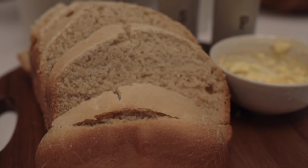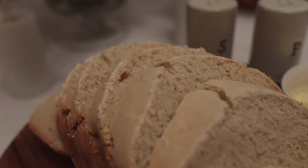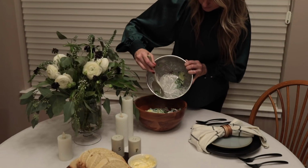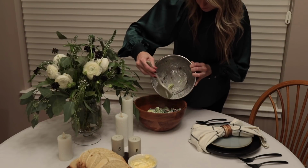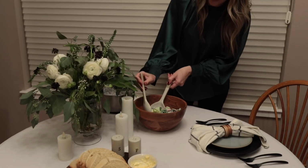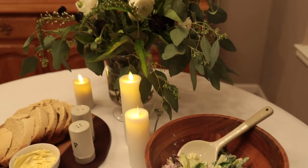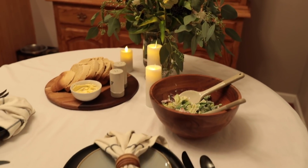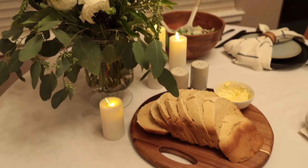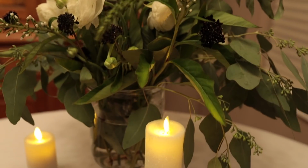I also whipped up just a quick side salad, just a little bit of a Caesar dressing. I'm really loving the Kin's Caesar dressing right now. It's so good. And I always flip that in a separate bowl just so it doesn't look quite as crazy from the dressing. If you're gonna dress the salad for everybody, I like to do it in a separate bowl. It keeps it a little bit cleaner, and I think it just makes the presentation on the table a little bit nicer too.